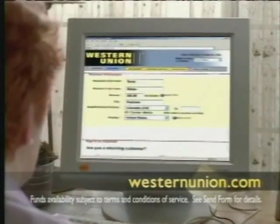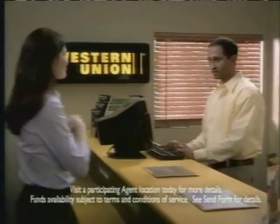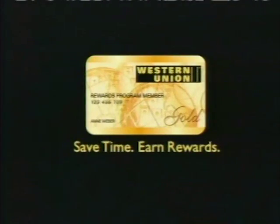You can't always go out to send money, but you can always go to westernunion.com or dial 1-800-CALL-CASH. For every story, Western Union. When you need to send someone money in a hurry, Western Union offers you the Gold Card Rewards program. It quickly pulls your information, saving you time and paperwork. Ah, your brother Scotty. For every story, Western Union.